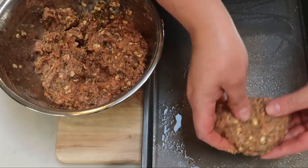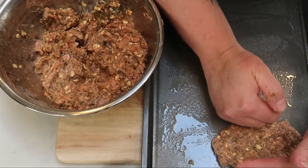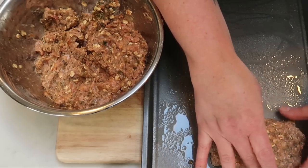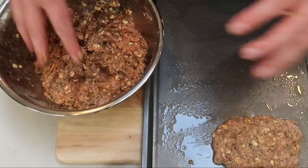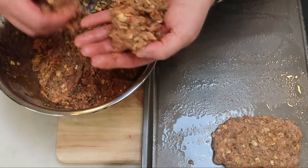So what I like to do is lay it out on my baking sheet, press it down, and then I like to kind of form it into a meatloaf shape, basically a rectangle shape, like you would if you were making one big meatloaf. And then we're going to repeat 5 times until we have 5 mini meatloaves.